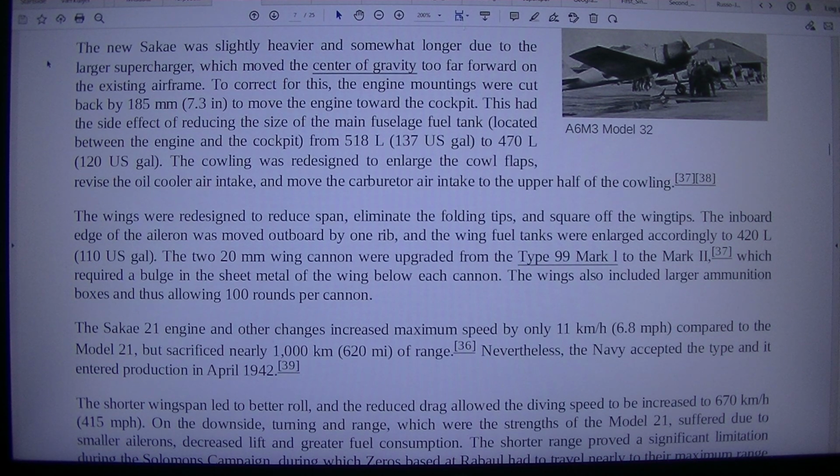To correct for this, the engine mountings were cut back by 185 mm, 7.3 in, to move the engine toward the cockpit. This had a side effect of reducing the size of the main fuselage fuel tank, located between the engine and the cockpit, from 518 L, 137 US gal, to 470 L, 120 US gal. The cowling was redesigned to enlarge the cowl flaps, revise the oil cooler air intake, and move the carburetor air intake to the upper half of the cowling.